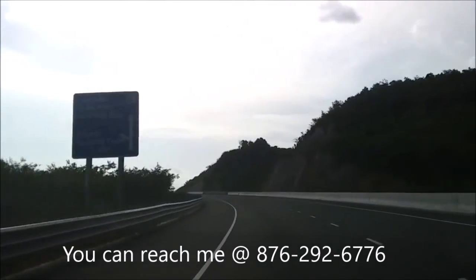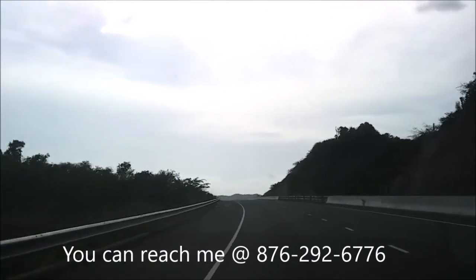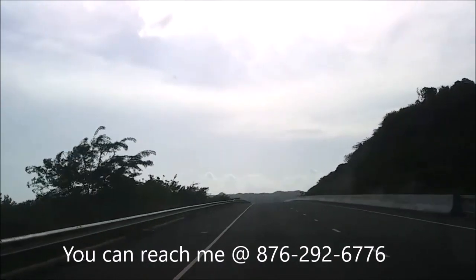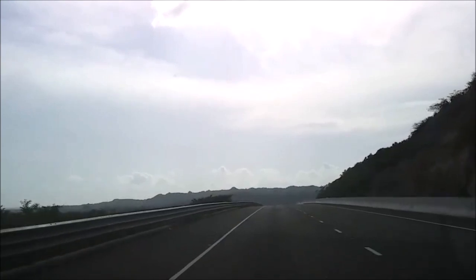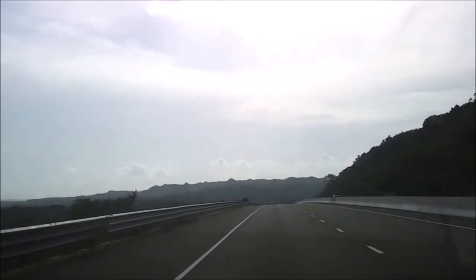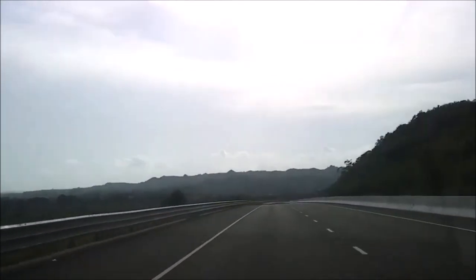So jump on board. Ladies and gentlemen, I'm on the north-south highway. I really like driving on this highway, you know. It's just so peaceful, for one. No other vehicles to interfere with me, right? And the scenery is just so gorgeous. Gorgeous scenery. All right?